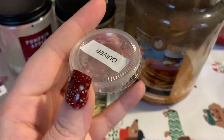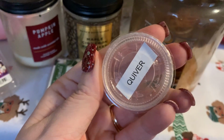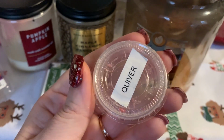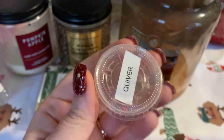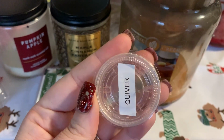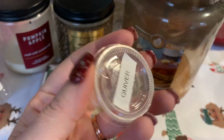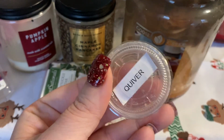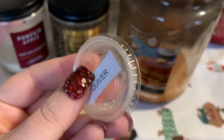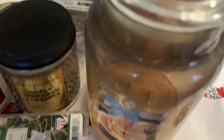This was a sample size Scentsy. I went in on a group order of the Bring Back My Bars from last round. This was Quiver. Kind of smelled like men's shaving cream. My daughter ended up melting this in her room. I wouldn't personally purchase this in a full-size bar. Yes, I'm a Scentsy consultant and I'm telling you this. It comes down to personal preferences with fragrances, and this just did not tickle my fancy.